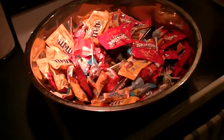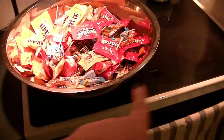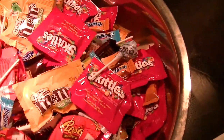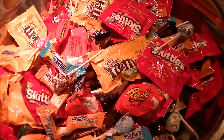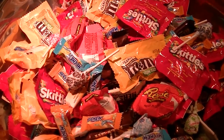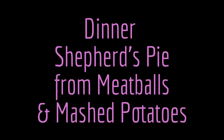So, and I don't know if you could tell, but that's the size of the bowl. There's my whole stove. So it's the largest stainless bowl we own. It's pretty full. So I'll put it by the front door, and I'm going to go swap out the light bulb in the front for the black light and wait for the trick-or-treaters. Oh, and make dinner.